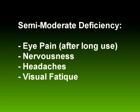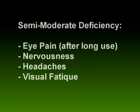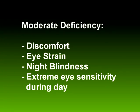With a semi-moderate deficiency, you'll experience pain in your eyes, especially after long use. You may start experiencing nervousness, headaches, and visual fatigue. An even larger deficiency creates eye strain and a difficulty to drive at night, creating night blindness. You may require dark glasses to wear during the day if you're having discomfort in bright sunlight. Moderate deficiency can cause discomfort and eye strain, and you may refuse to drive at night. You may require dark glasses during the day.